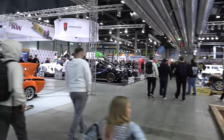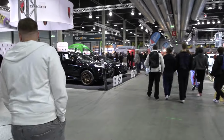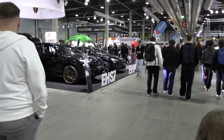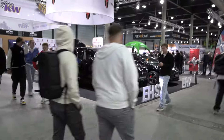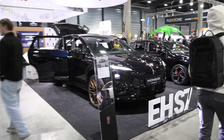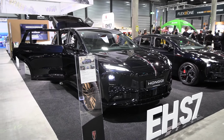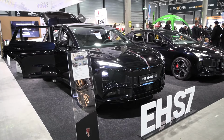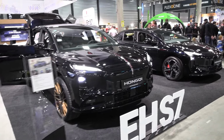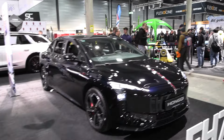Here, Hongxi. They come now with a new EHS7 and EH7. So I need to try to film this in a separate video. But this is some new stuff. They charge at 250 kilowatts. It has lots of improvements, head-up display, some matrix lights and so on. So these are some sedans. Yeah, I need to check this out, definitely. Let me just check over here what's going on.